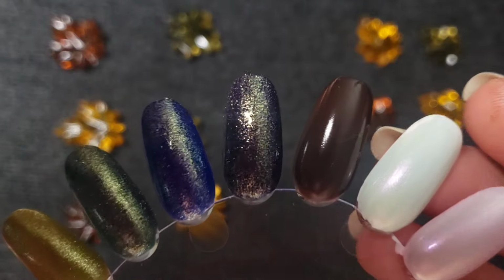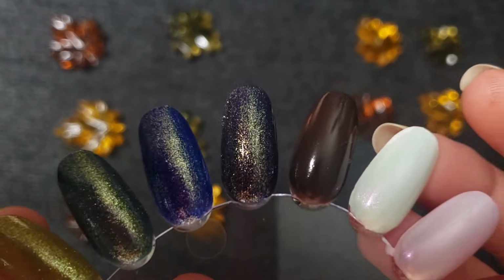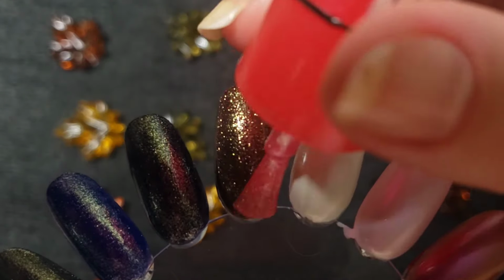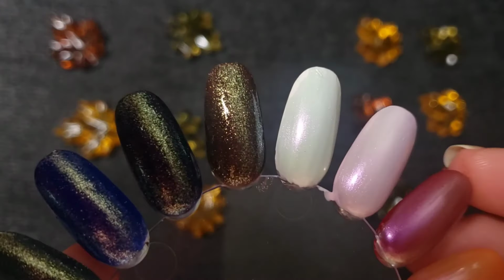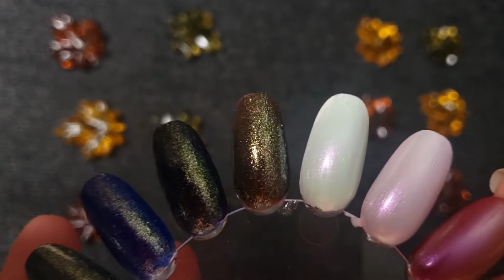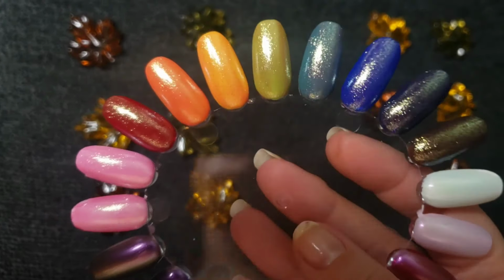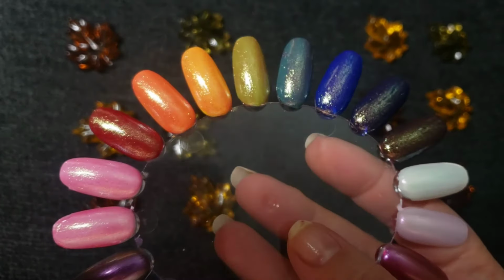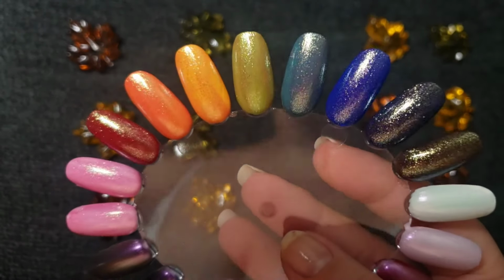I would just say avoid those light colors because over these dark colors, this is absolutely amazing. So beautiful. Over a brown, again, just so gorgeous and packed with shimmer. These are another great contender for a Skittle manicure. I absolutely love the way this looks.